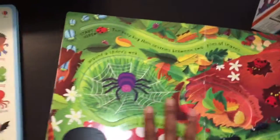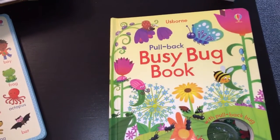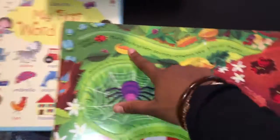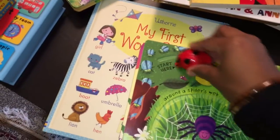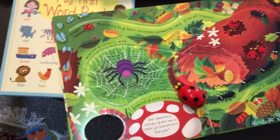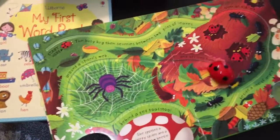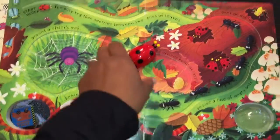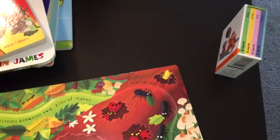I love our Busy book series. These are a little bit pricier, but that's because you get a pullback toy with each one. So this is the Busy Bug book. You've got a story to read, and as you read the story, you've got a little wind-up bug that you can put on the track. Check it out. And he goes along with the story, so your kids can follow him along. My kids love this. We have Busy Train and Busy Bug. There's Busy Car and Busy Helicopter. As you can see, you can keep them very busy.